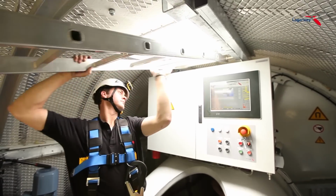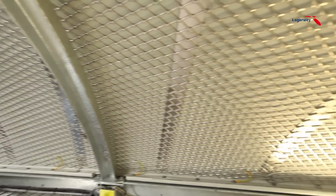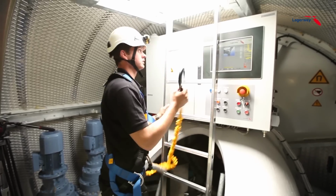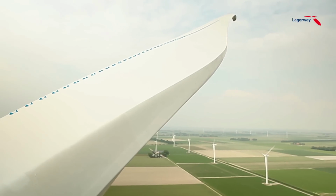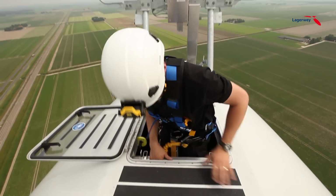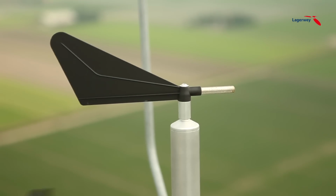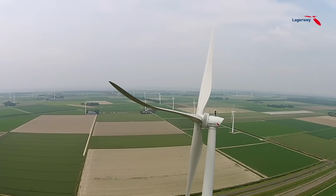Lightning strikes are a realistic risk factor for structures this high. That's why the entire nacelle is surrounded by a Faraday cage. This provides extra protection for internal components and service personnel in case of a lightning strike. The blades are equipped with lightning conductors that safely guide the lightning through the foundation into the ground without causing any significant damage to the components. Lightning rods are mounted on top of the nacelle to protect the important wind direction and wind speed meters.